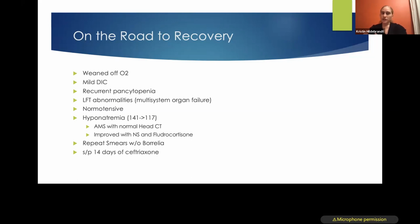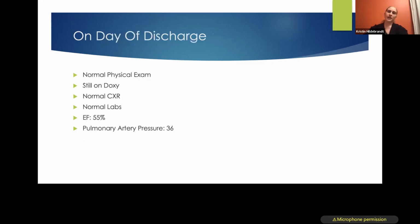She was hyponatremic. She was 141, then went down to 117. And with that, she had associated altered mental status, and she had a normal head CT. They gave her some normal saline and some fludrocortisone, and she improved. They repeated her smears and showed no Borrelia, and she completed a 14-day course of ceftriaxone.